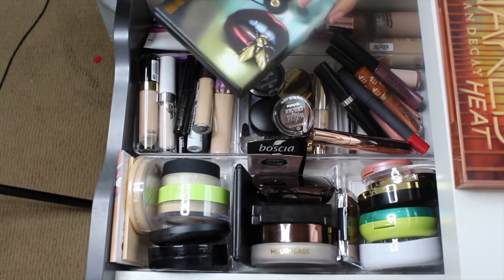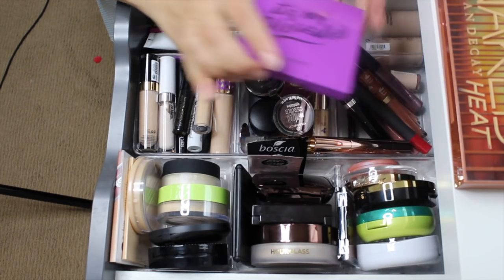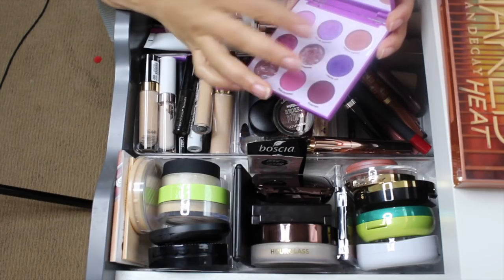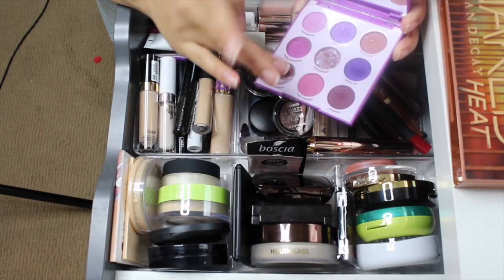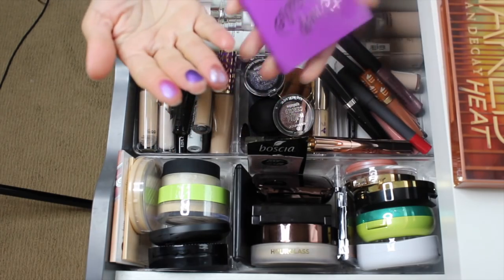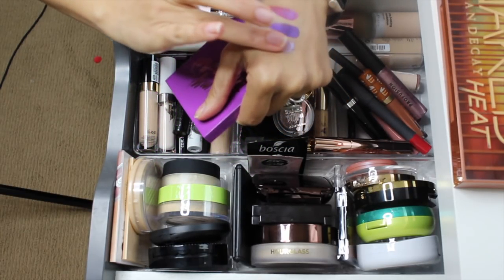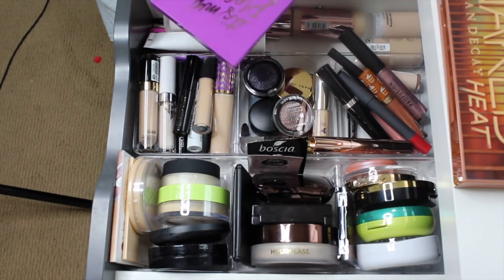And then the last thing in here before we do lipsticks is this guy, the ColourPop It's My Pleasure eyeshadow palette. Again, I did do a look with this palette and I was just blown away. Yes, there's some fallout, but oh well. These two, for me, are mixed together because they were shattered when I received them. Look at this. This is absolutely stunning. Oh my gosh, so beautiful, really beautiful.